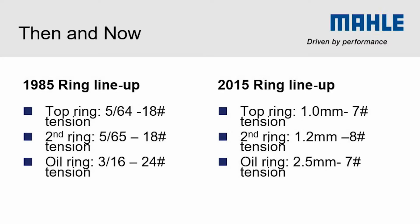Some of you weren't even around in 1985, but for those of you that were, this was your typical 4-inch bore ring lineup in a 1985 350 Chevy. Top ring, it was 5/64 face width, and it made about 18 pounds of pressure on the cylinder wall when it was installed. Second ring was a 5/64 ring, and it made about 18 pounds of pressure. The oil ring was 3/16, and it put about 24 pounds of pressure on the wall.